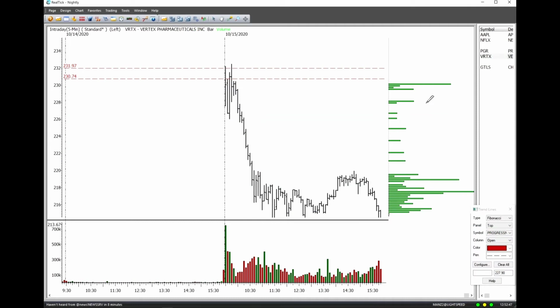Next you had Vertex. This looked like it was going to be a 1, 2, 3. It was going to be a real nice stair-step progression down to lower highs that were going to give us a solid entry price.